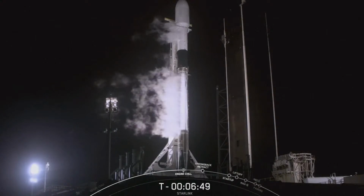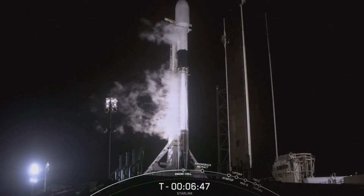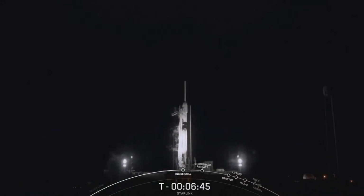The vehicle is healthy. We are currently working no issues. The range is standing by and currently green for liftoff. The weather is also green for today's mission. All systems continue to be go for a liftoff at 3:24 a.m. Eastern Time.